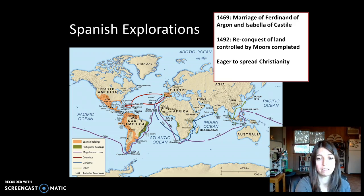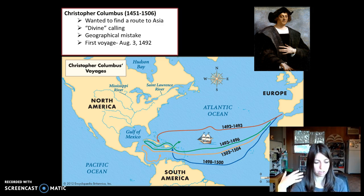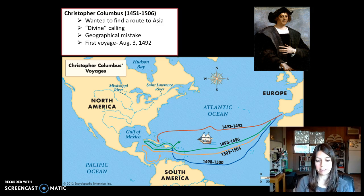The sailor that ushered in the Spanish explorations was Christopher Columbus. Christopher Columbus was born in Genoa, a seafaring republic in northern Italy, and he had a very good experience in sailing. He was an experienced sailor. He sailed to Africa, to England. He was even in a shipwreck, sunk by the French off Portugal.